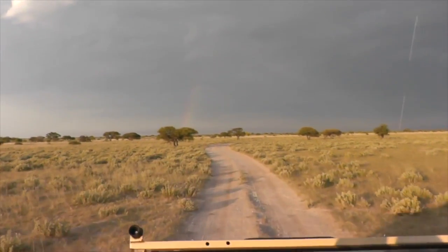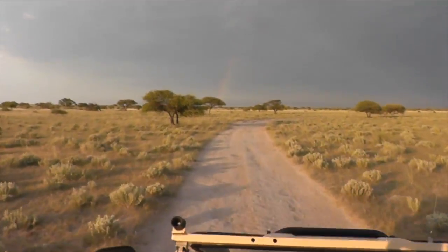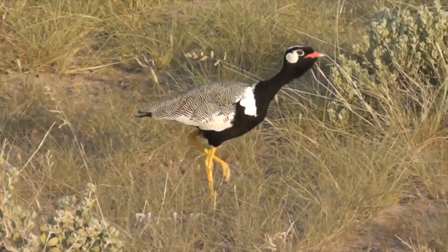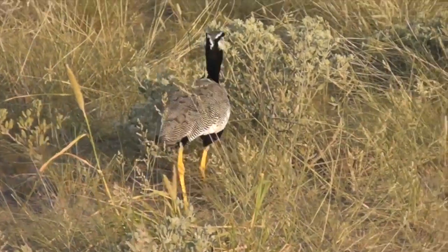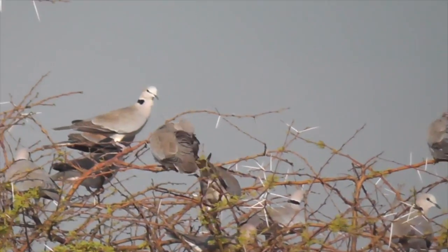Early the next morning, we're out on safari, and we're greeted by a rainbow. One of the big surprises of the Kalahari was the number and variety of birds we saw. And everywhere were turtle doves.